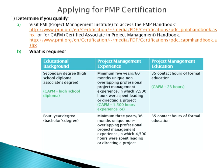To apply for the PMP certification, you have to do that through the PMI, which is the Project Management Institute. I've given Pat a URL, which he can share with you later. I've put in the requirements here, and some of the educational background. If you're going for a PMP, you're required to have at least an associate's degree or a high school diploma, and then a minimum of 5 years or 60 months of unique, non-overlapping professional project management experience.